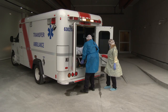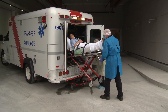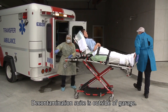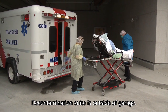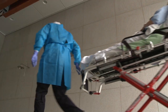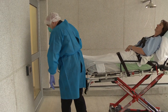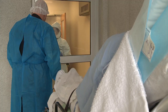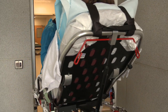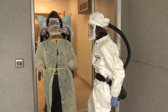Please be aware that all patients who have experienced chemical exposure and require decontamination must be offloaded outside the garage entrance door, in the decontamination suite adjacent to the garage entrance. They must not be brought directly into the garage and emergency department. When transporting patients with chemical exposure, please follow the pre-notification procedure by calling hospital staff via the intercom outside the decontamination area when you arrive on the site.